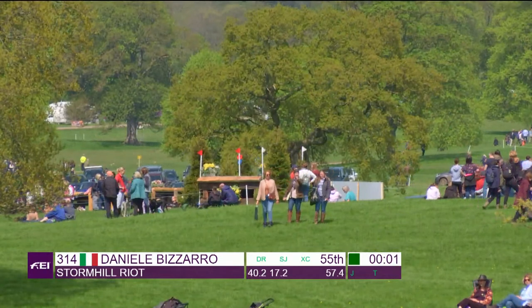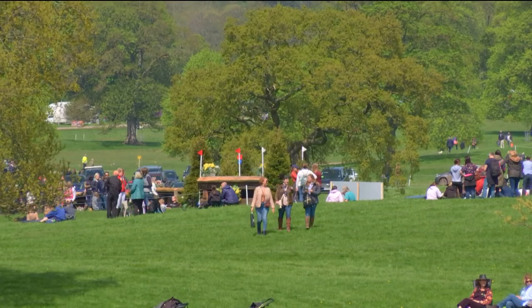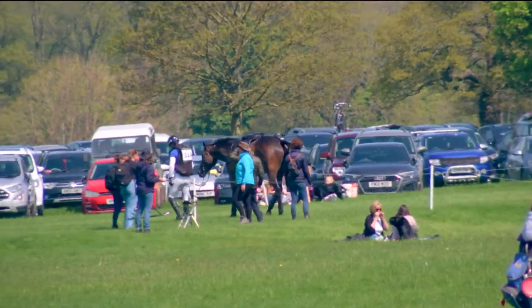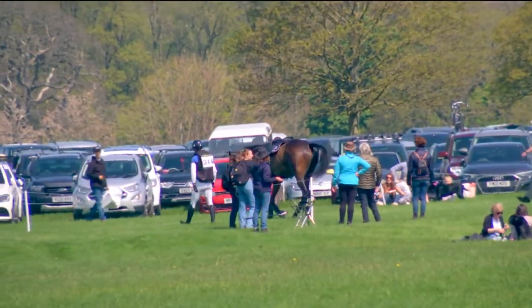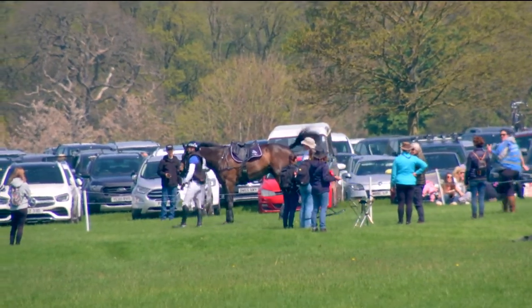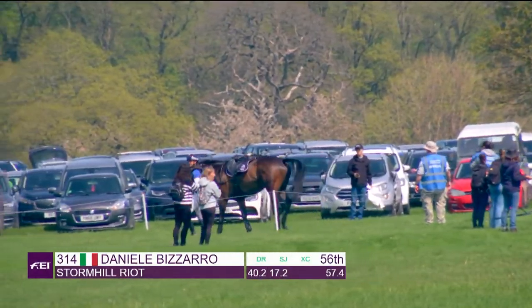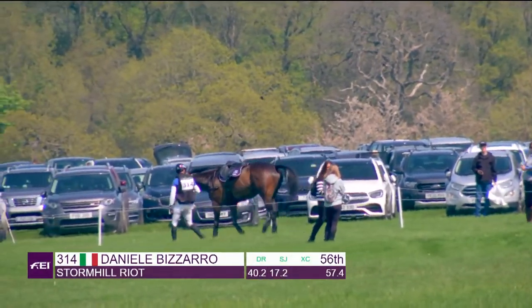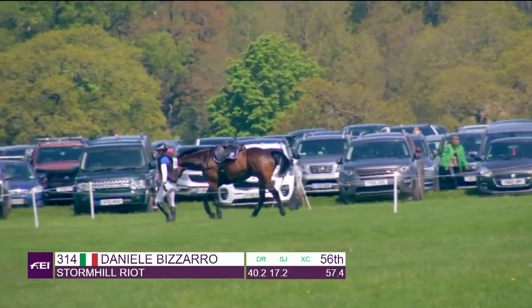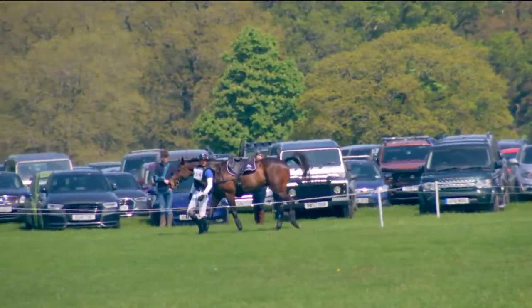Oh, and an unfortunate parting of company there for Daniel Bizarro and Stormhill Riot, but great to see horse and rider both up on their feet. Look none the worse, but what will happen now? Stormhill Riot will be checked out by a vet just to make sure he's okay. Daniel will be checked out by a doctor. As we can see, the people on the left there, the officials in their blue jackets, just checking Daniel's okay and Stormhill Riot. And it's so good to see horse and rider both up on their feet.